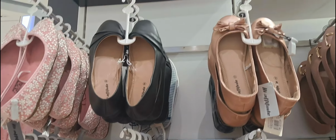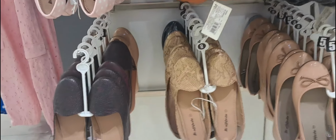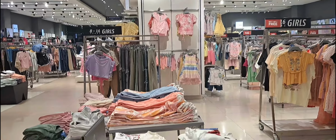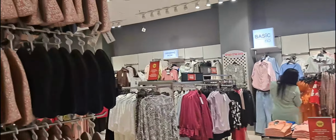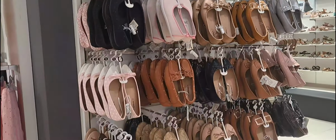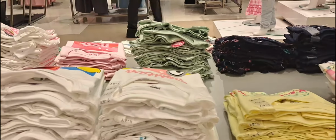Well, it's good. Ballerinas. Buy one, get one. There is kids collection, guys. This one is the first floor of Trends, where the western collection of women's and kids collection are there. And ballerinas are also there. Shoes, sandals, ballerinas, these are very nice. Gifts collection, guys. Look at the gifts collection.